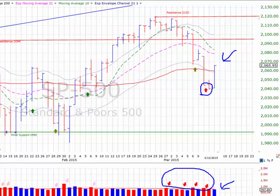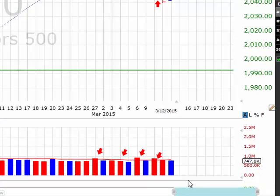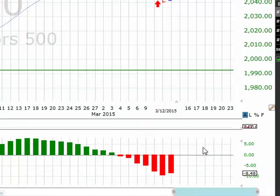The S&P 500 is bracketed by support down here in the 1992 area and resistance up here in the 2094 area. Taking a look at our histogram on the S&P 500, we see that, like the NASDAQ, the S&P is trading below the zero line, but is beginning to develop a little bit of an uptrend. Trading below the zero line is bearish, the uptrend is bullish, and so our immediate bias on the S&P 500 is neutral.